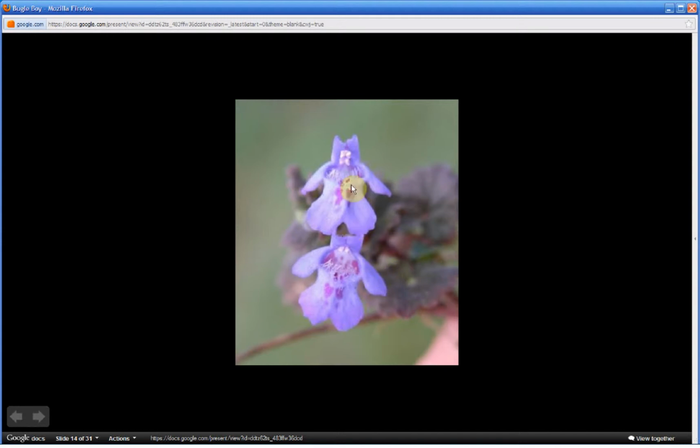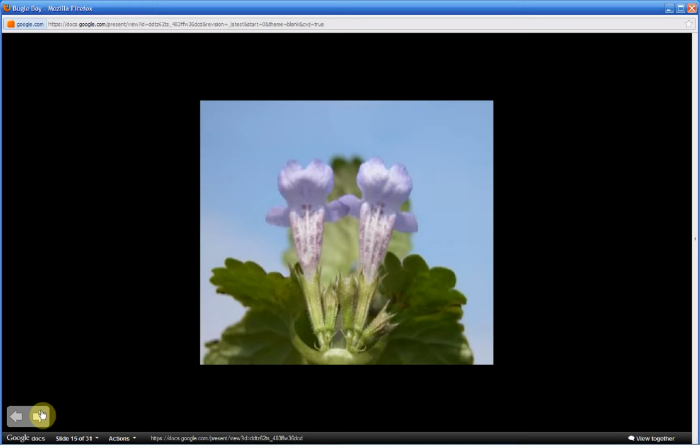This is a great picture which shows us how the upper lip is a single lobe with a notch, and the lower lip has 3 lobes. One, 2, 3. The flowers usually grow in clusters of 2 or 3. Nice picture of the calyxes, 5 points.